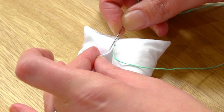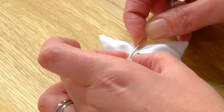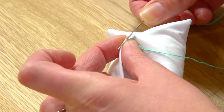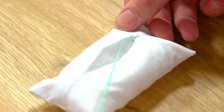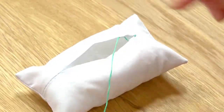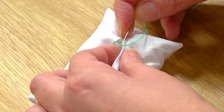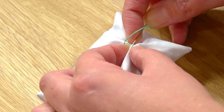So I want to make sure that this is parallel. So I'm going to come in through that fold and come out. So again, I'm making these stitches really big so you can see what I'm doing. So you can see how I'm going across the whole of the fabric. So if I just keep doing a few stitches.